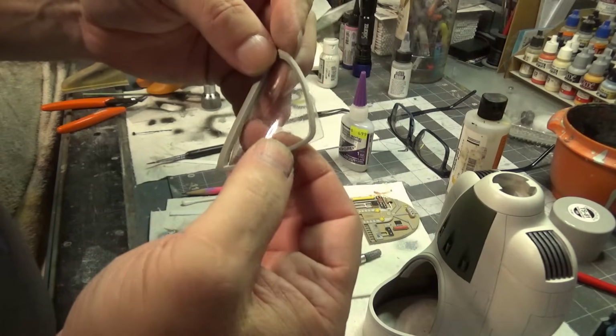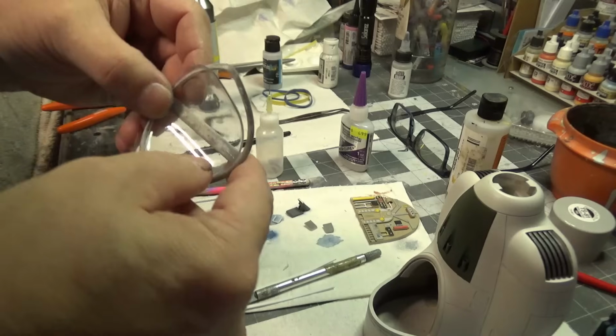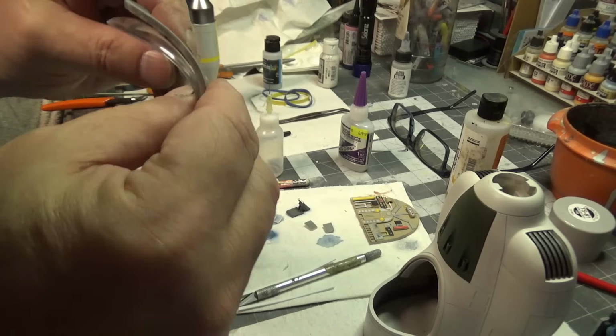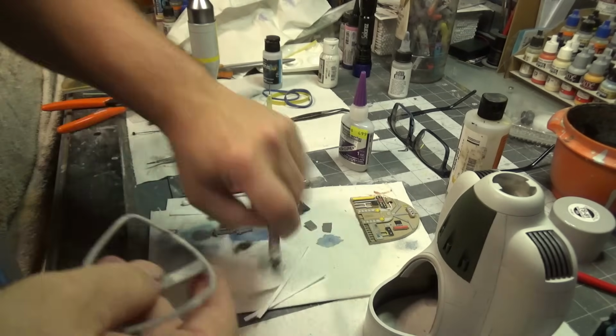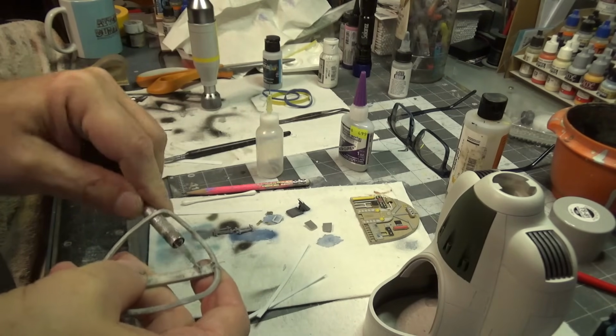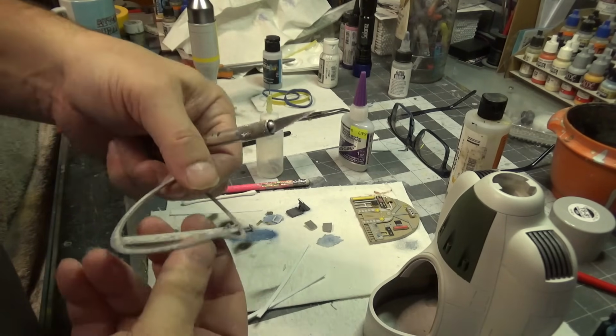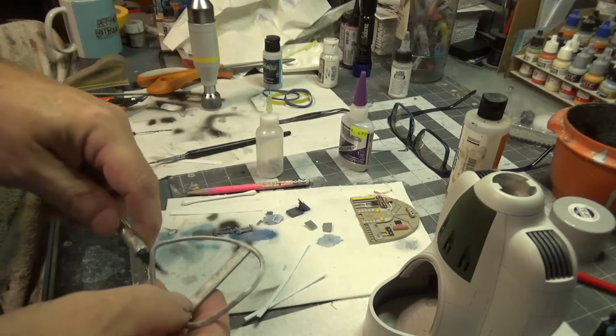Cut it down the center and just glue it into the frame, and then try to glue the whole frame on, even though there's not a lot of meat there. There's just not. I need to take some of the thickness out of this center and sand it down a little bit. I think it's too wide to begin with.